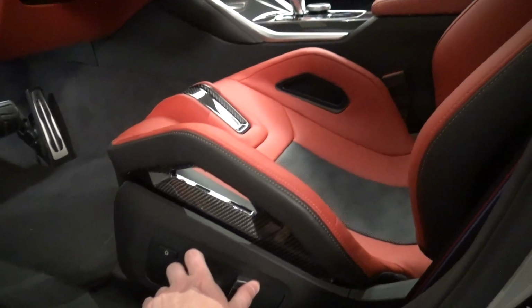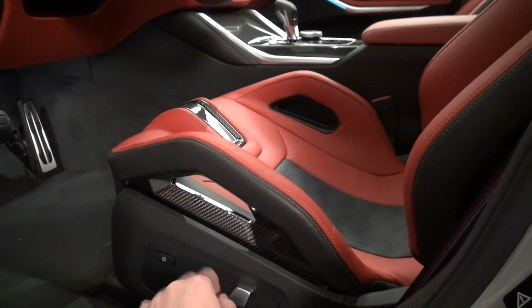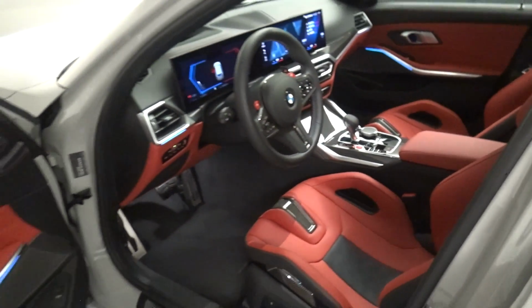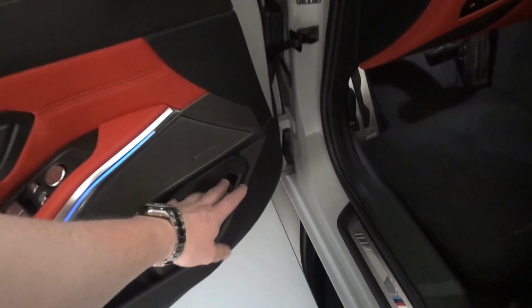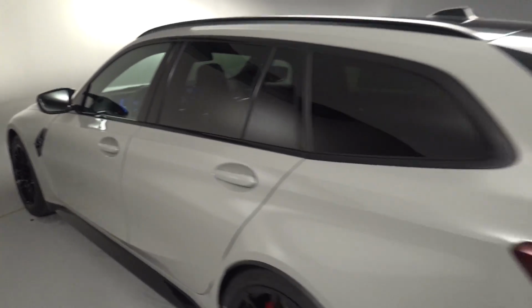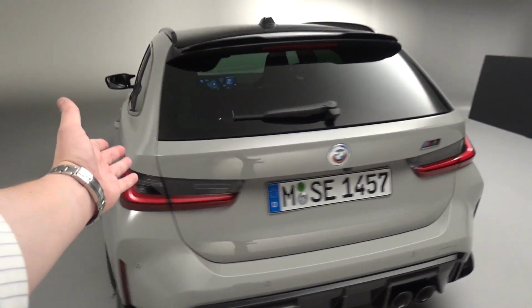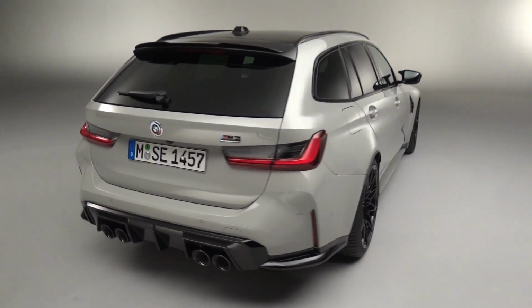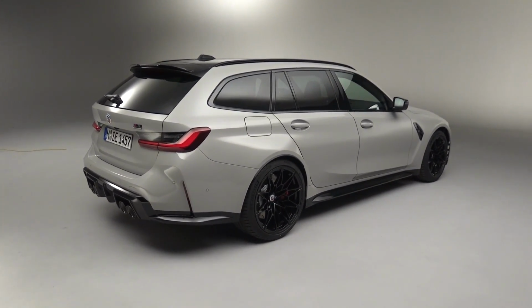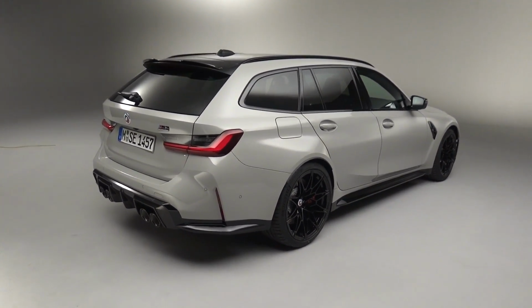And these are electric as well, so they do a bit of movement around, depending how you want it, forwards, backwards, and the backrest forwards and backwards as well. So down here for the powered tailgate. But yeah, that is, I think, more or less it. The car that many have been waiting for, as I said, the M3 Touring, and a first opportunity to see it during its launch, as it's just been presented to the world.